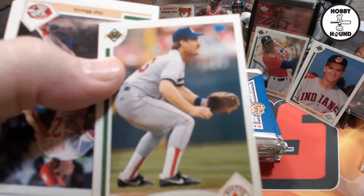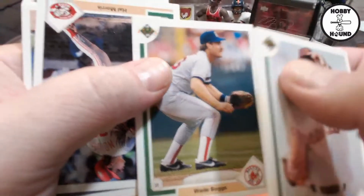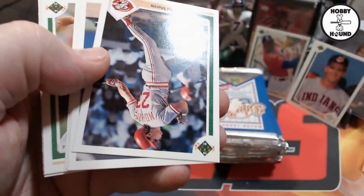So it's Wade Boggs. Shout out to Alan. Hope he's well. What's going on, Chuck?